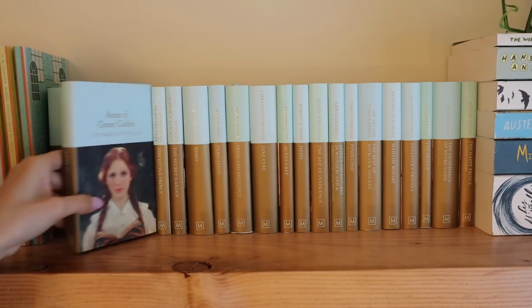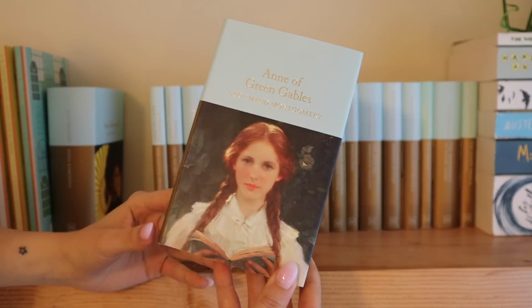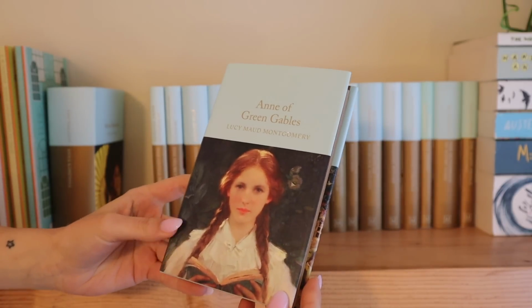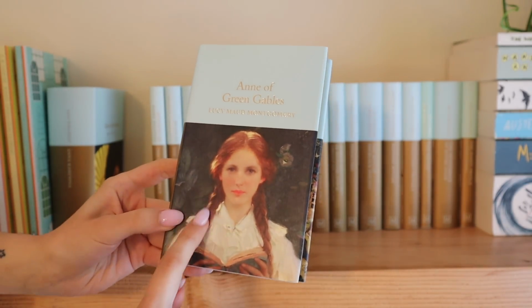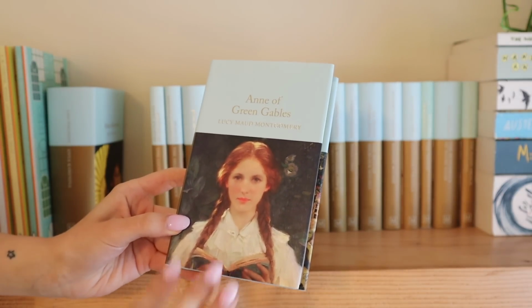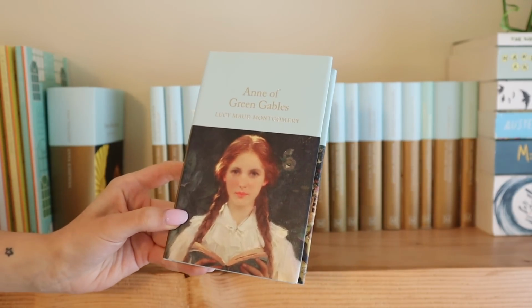Then the next book that I have is Anne of Green Gables by Lucy Maud Montgomery, one of my very favorite books ever. That's how I picture Anne, and I love the lighting. I love how there are these patches of light on her hair and how she's holding a book. The clothing is so beautiful, her two braids, just everything about this painting I think suits the story so well.